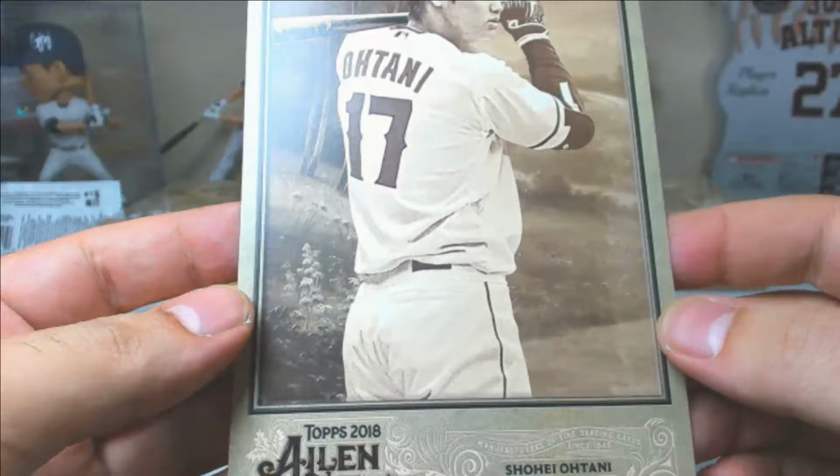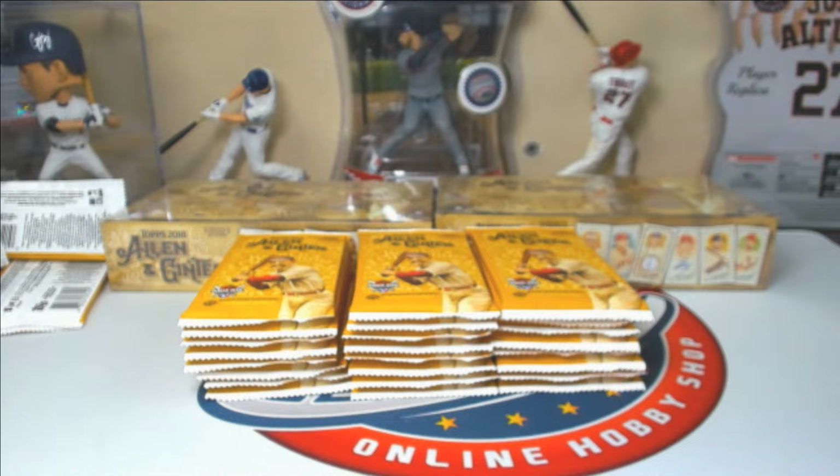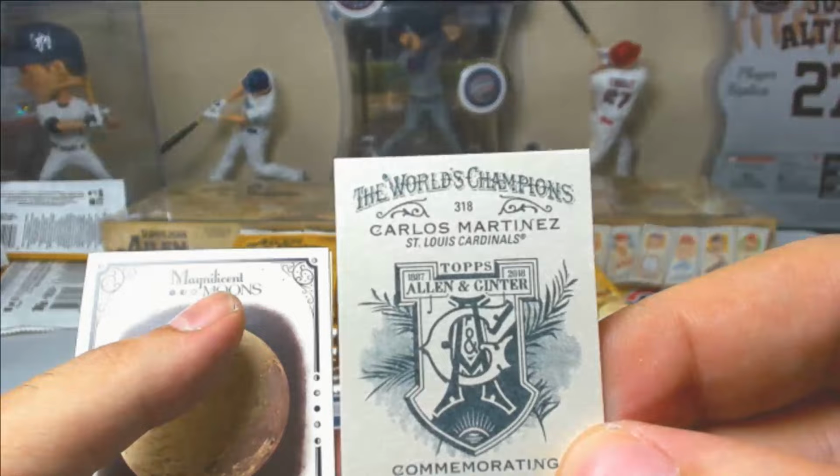Shohei Ohtani, old Otani, rookie box topper. Nick Williams, high number, rookie SP. Carlos Martinez, high number, A&G back, mini short print. That's all that.